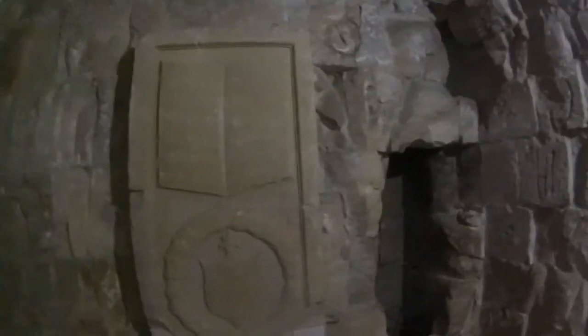More cells. People would have been doomed in these places all the time. So we've got lots of coats of arms on the wall. Lots of tombstones weathered by time. Wall paintings, 14th century AD. Lots of Christian artwork here.